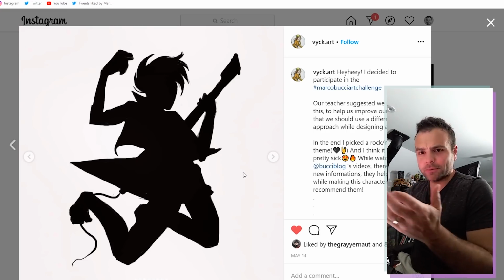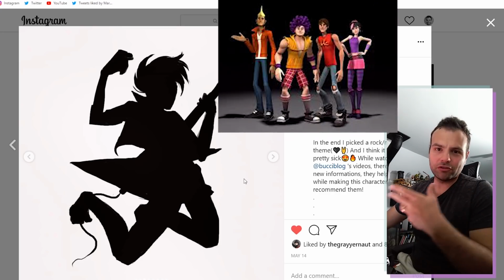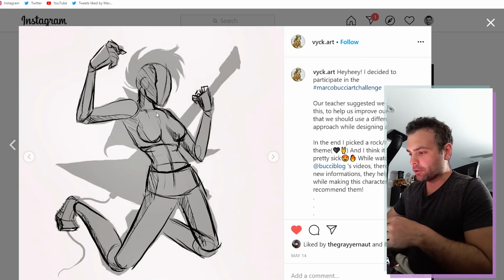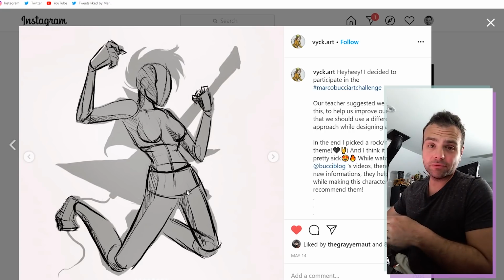You know, this really reminds me of a TV show I worked on back in like 2010 called Mud Pit, which featured similar heavy metal style rock and rollers. This is nice, designing the figure through the guitar. I think it shows good discipline that you did that. Nice looking stuff, Vic Art.